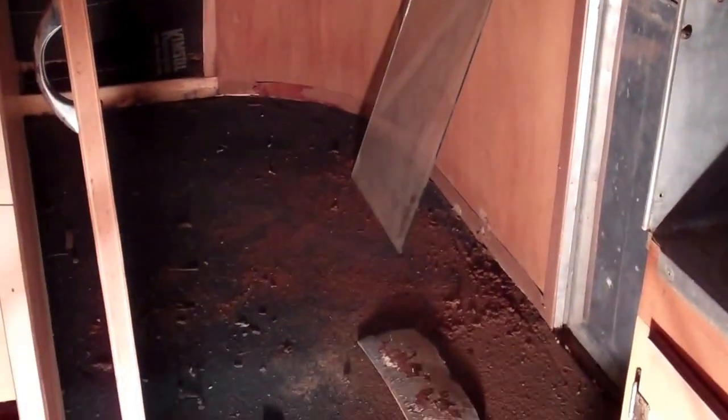Going to install the original style shower on the same footprint that was offered in the late 40s on these trailers. This trailer came without a shower, as did the 48. But I'm going to install the same footprint as the option that you could get at that time. As you can see, all the paneling back here is in pretty nice condition.